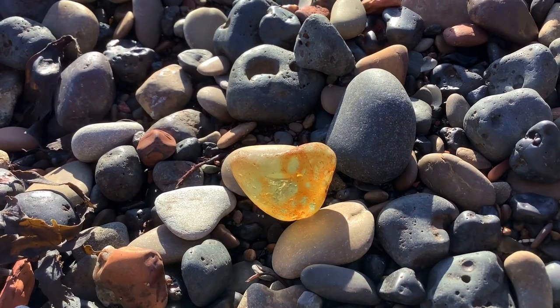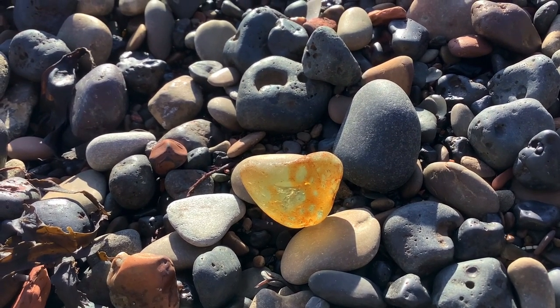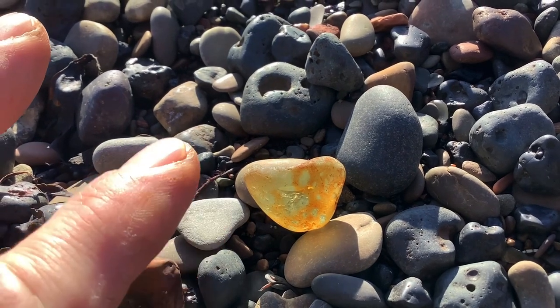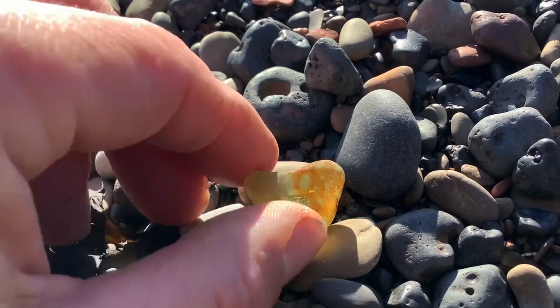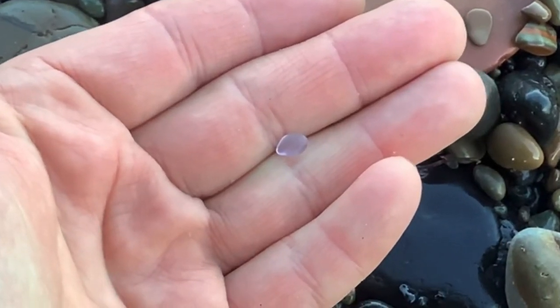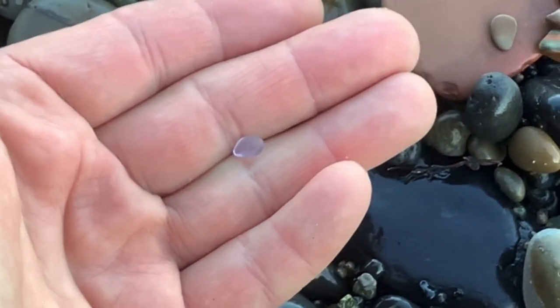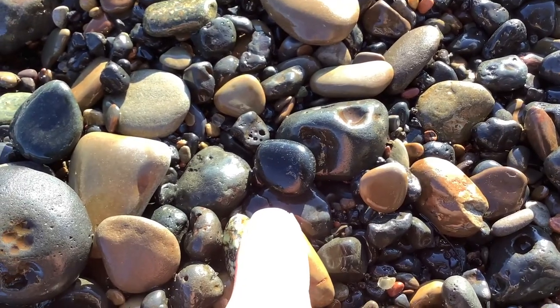Take a look at this find, everybody. This might be the most gnarly piece of sea glass that I've ever seen in my life. It's absolutely a piece of clear, but you can see that it's got iron staining all over it. Really, really thick as well. Check out this beautiful little shade of purple over here. It's a nice soft little lavender glow. Look at this, everybody, right over here. It's a secret piece of black glass.